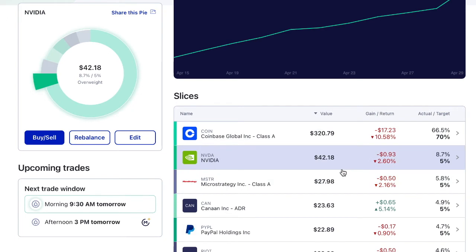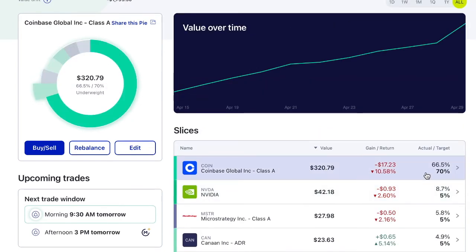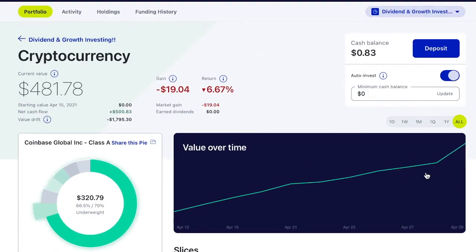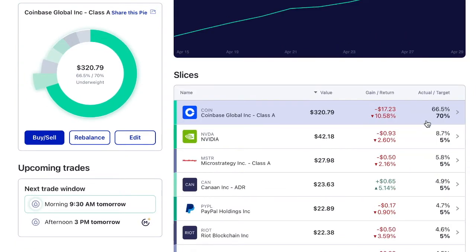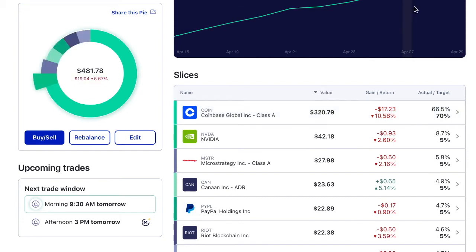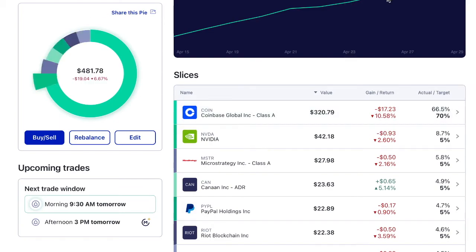Certainly check that out. So Coinbase here, we know, okay, this is an index. That's why I have it here. That's how I look at it. Coinbase is an index of crypto. You know, Coinbase has about 25% of the total money that is in cryptocurrency. Coinbase has about 25% of it.